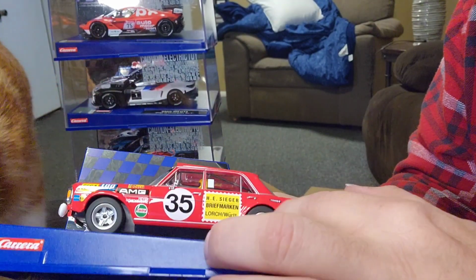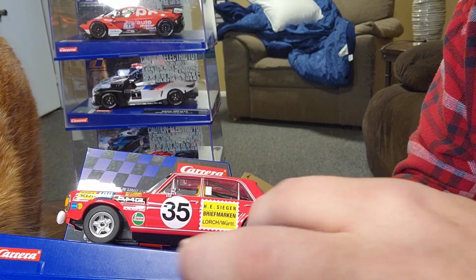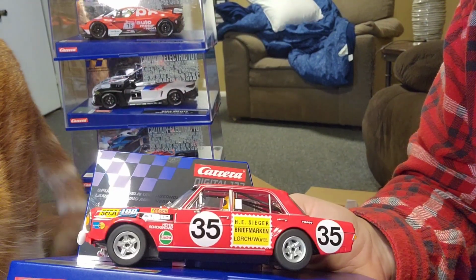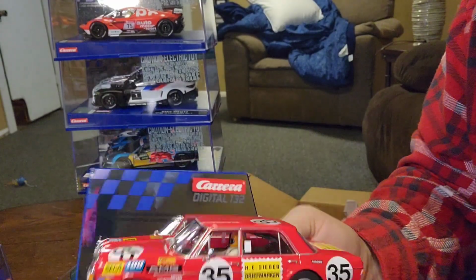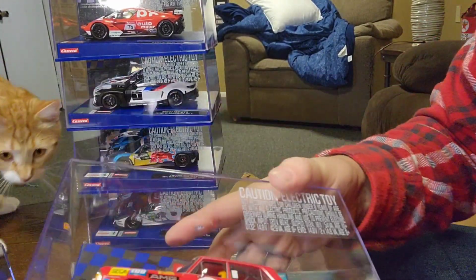But I've read the inside and outside diameter of this back wheel are different sizes, so it's going to make it difficult finding an aftermarket tire that'll work. So we'll see what we can do there, because as I mentioned before, stock Carrera tires aren't very good, so I don't anticipate these tires being very good.